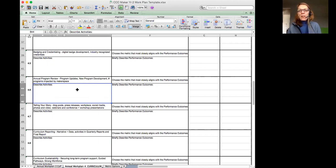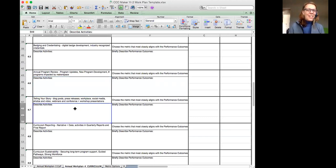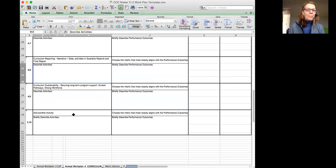So really think about how you can take the work plan you're working on now and bring the results of that into your annual review. That also means thinking about existing programs that you may want to revise, or new programs that you may be bringing in or replacing old programs with. Once again, we're down to 4.7: tell your story, curriculum reporting, and then sustainability. And if you have other curriculum activities that you're doing as well, you can always add another there.